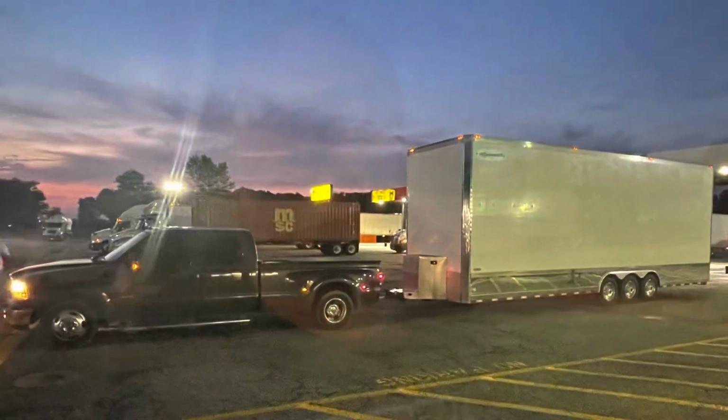It'll take me longer to get home, but I always want to err on the side of caution. I want to put safety first. I want to get home, but I want to get home safely. So we'll see how everything goes.